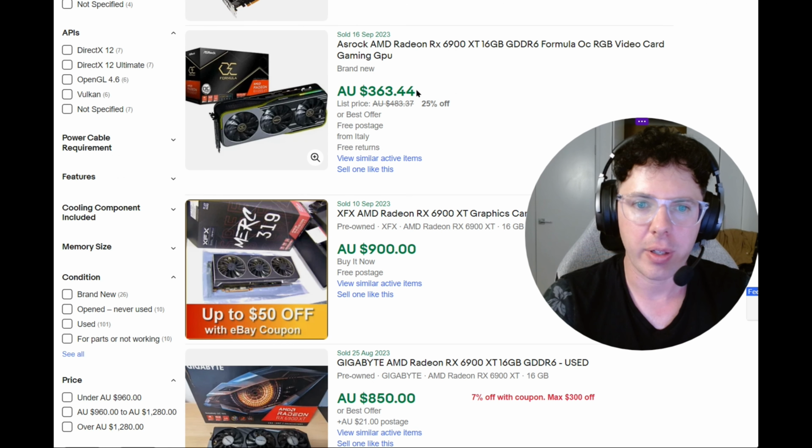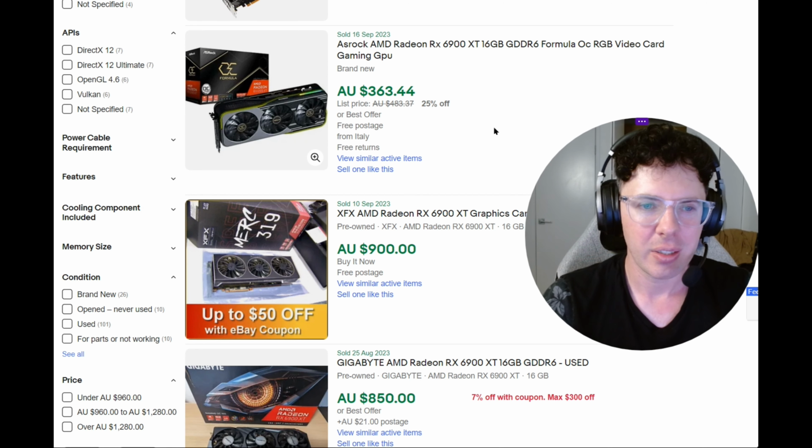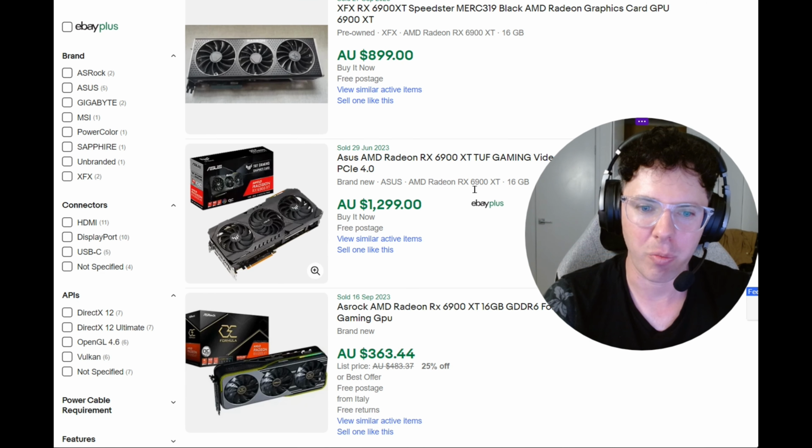This one's a bit of an anomaly. This one went for $363. I don't know why or how. I didn't even include this one in my data analysis because it just seems like too much of an anomaly, but I doubt you'd find it for that price again, so someone got a good deal if that is a real sale.